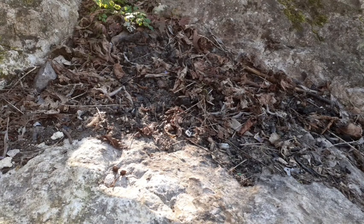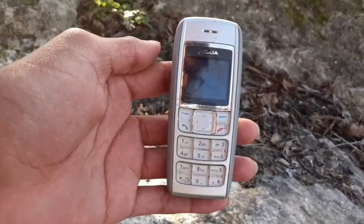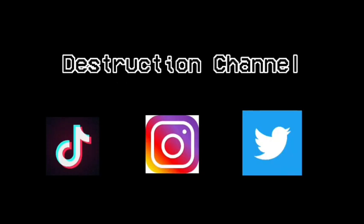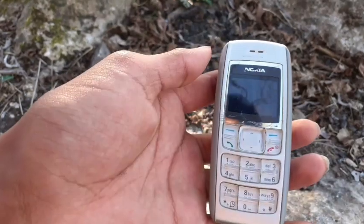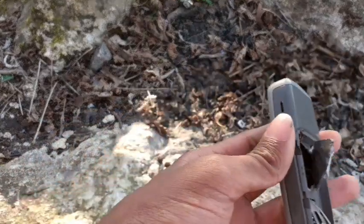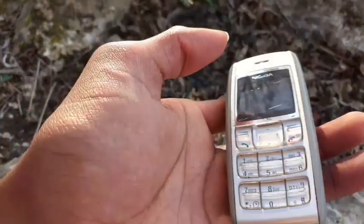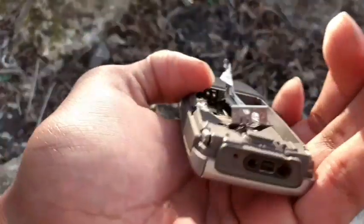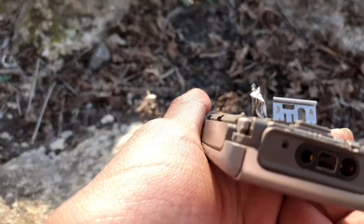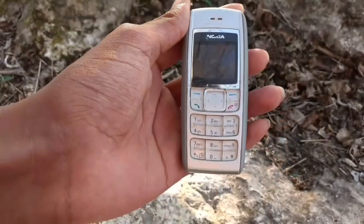Today we're going to smash a strange phone episode of this, the Nokia 1600. Let's get right into it. Oh yeah, I have this. So this Nokia was sitting in my pocket for a little while. It's completely broken. It doesn't show any signs of life without a battery, of course. But I cannot even test it because of its pins too. So let's get to the drop test.